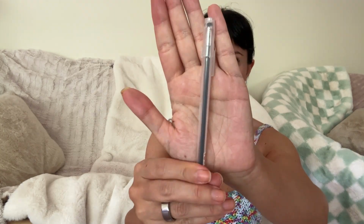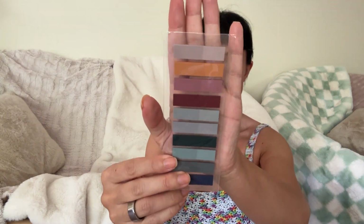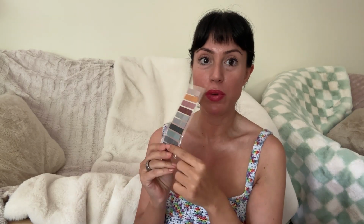Okay, we have just a pen here. So this is great. I actually needed more pens. So this is coming very handy. Oh, we've got a highlighter. I think Valentine will take that. That's her aesthetic. We've got annotation tabs. So I don't annotate my books, but that is cool. I think a lot of people would absolutely love that. And I do like the color palette on there. I think that's a nice color palette.